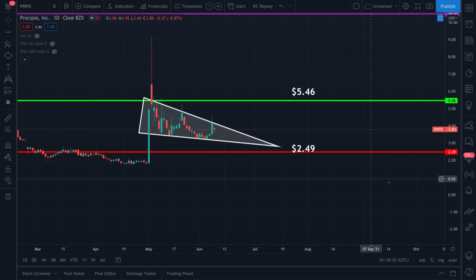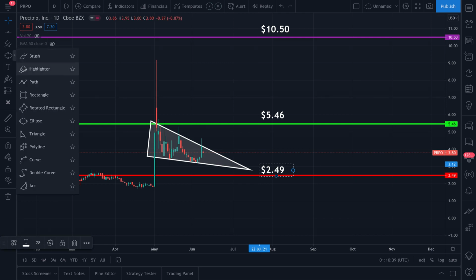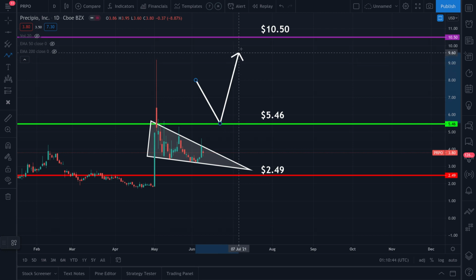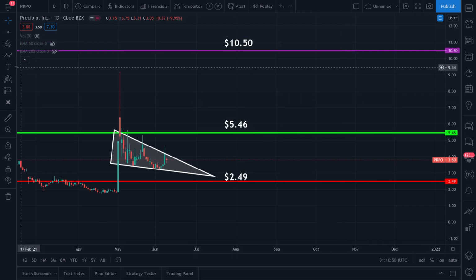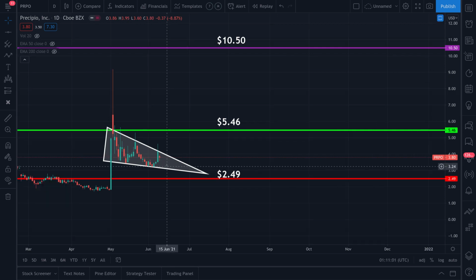Again, the levels, I'll go over it really quickly. The $2.49, if you're long-term investing, don't even pay attention to any of these other levels, like $5.46 or $10.50, because you're holding for the long term. So these levels are irrelevant to you. What may be relevant for you would be the $2.49 level if it gets down there. If you are swinging in the market, that $3.46 level, I'd start to scale into a position there.